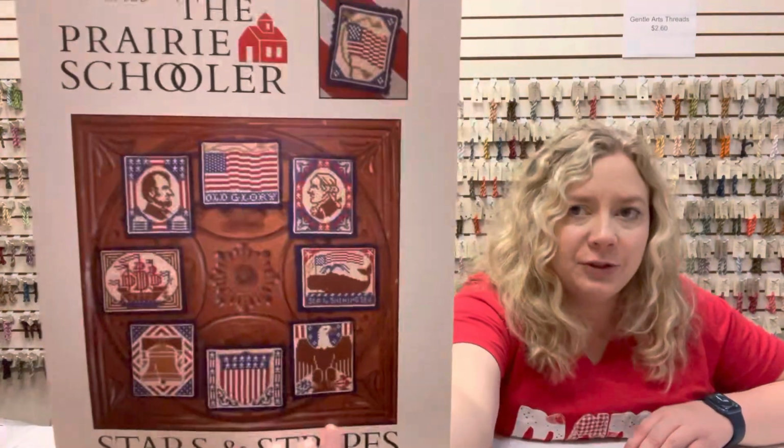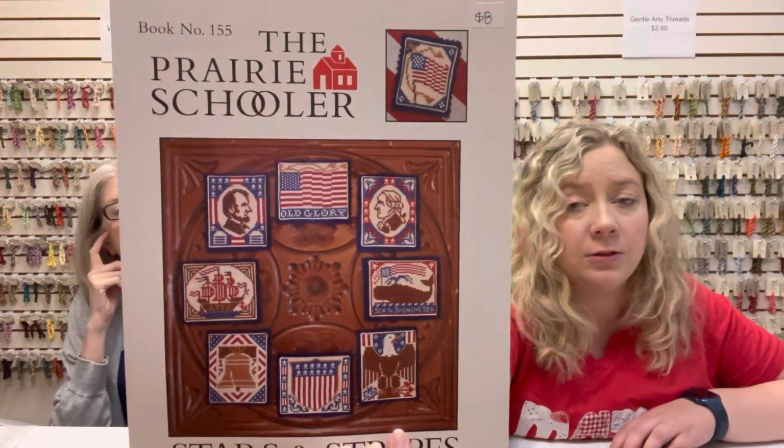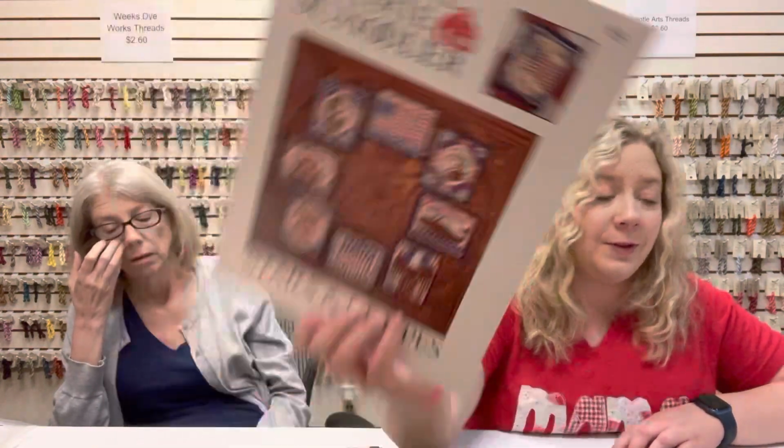And then something else new we got. So we've had this display in the store for a while, but we haven't been able to get the pattern. It's the Prairie Schooler Stars and Stripes. There's 8. We have 3 done. We have a few people that have even ordered it, so we'll be giving you guys calls today or tomorrow with it.